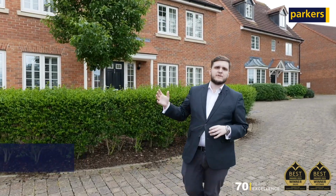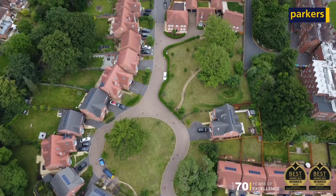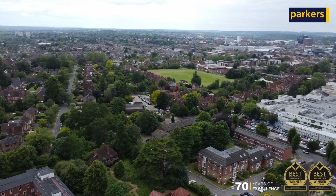Hi there, it's Harry from Parkers and I'm absolutely delighted to be able to show you an in-depth look around this beautiful home we have on the market in Wellswood Gardens. Now, about Wellswood Gardens, you are situated in the heart of the university area, providing great access links to local amenities, schools, shops and the very town centre itself.